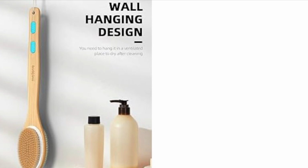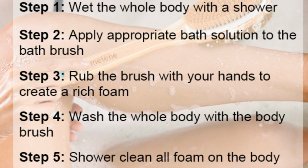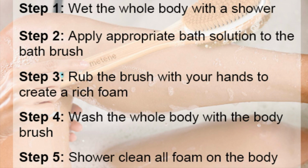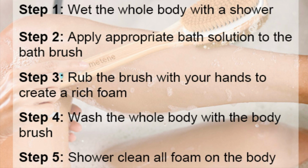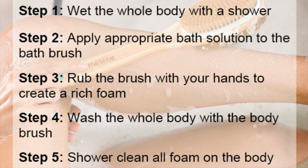To use, wet the whole body with a shower. Apply appropriate bath solution to the bath brush. Rub the brush with your hands to create a rich foam. Then wash your whole body with the body brush. Shower clean all foam on the body, then rinse the bath brush with water and then dry it.